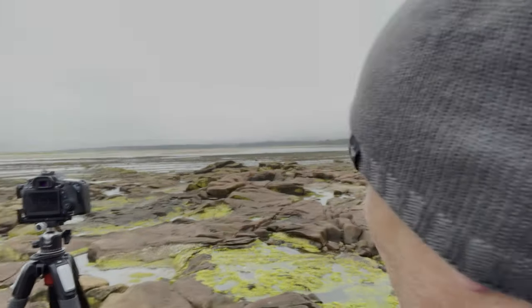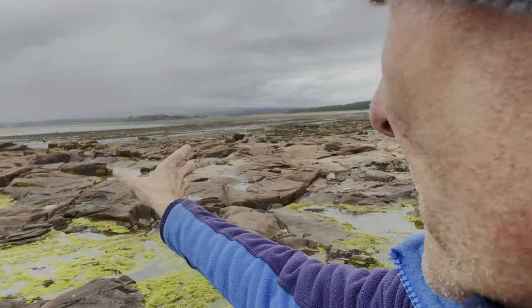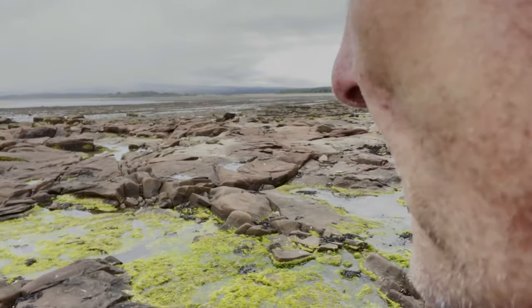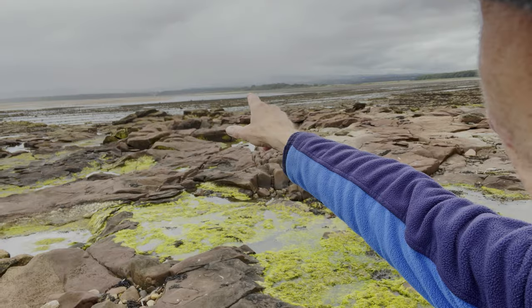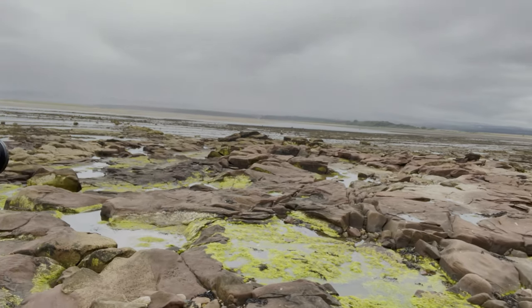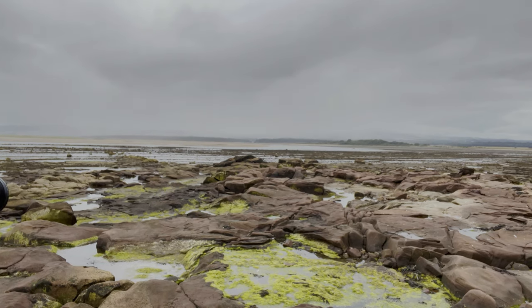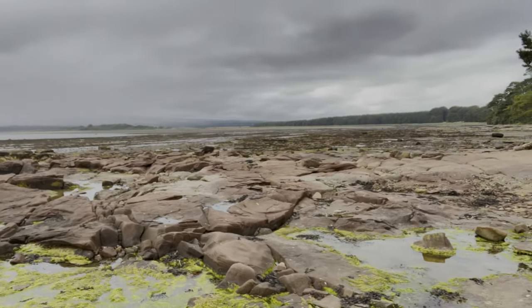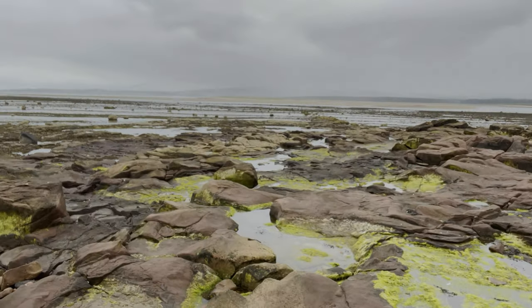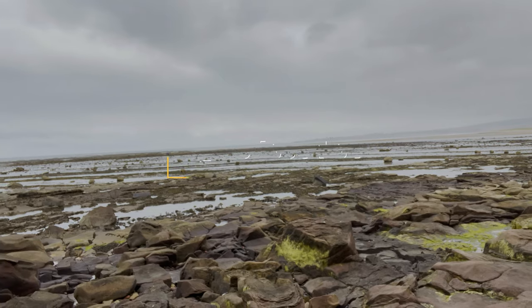Suddenly got a bit grim. Squall coming in there. So I've got this shot lined up using these terracotta rocks as a leading line in towards that estuary. And then the squall, a rain shower, coming in over the East Lothian hills. You see the wind's getting up. But some white horses in the water over that way.